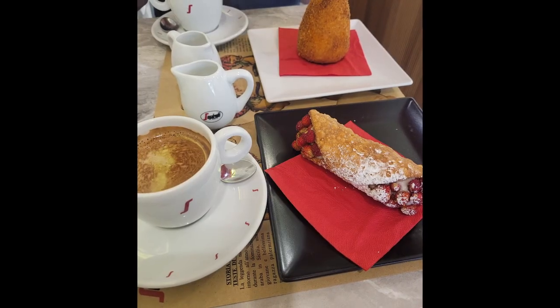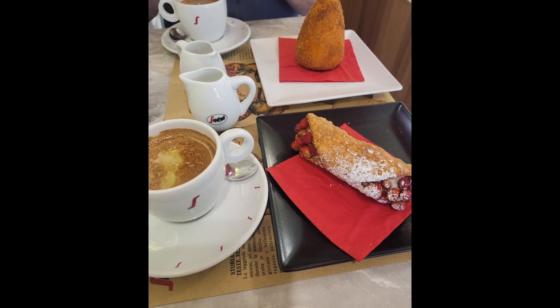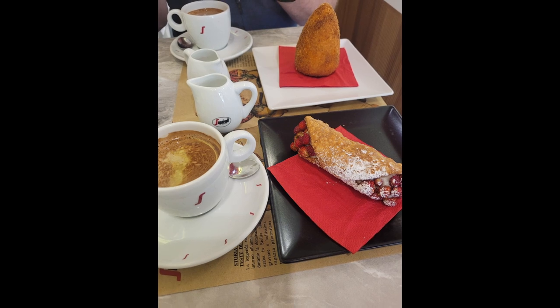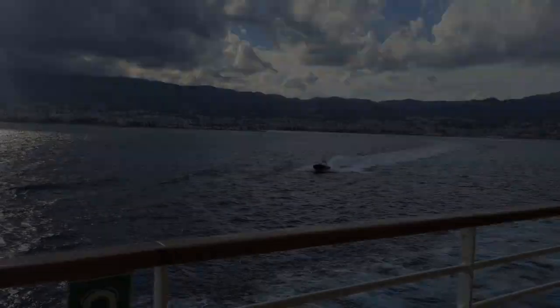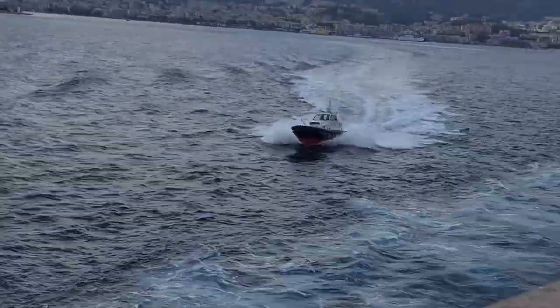You cannot visit Sicily without tasting the cannoli. We walked past a pastry shop and we couldn't resist popping in, and we can confirm that they were delicious. A visit to Taormina really is la dolce vita.